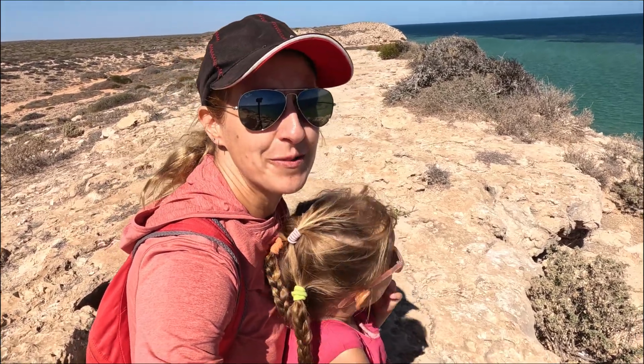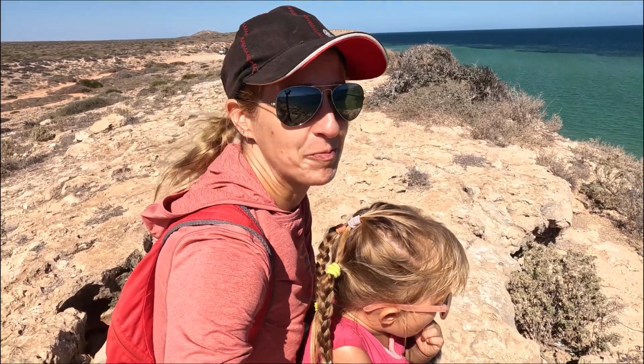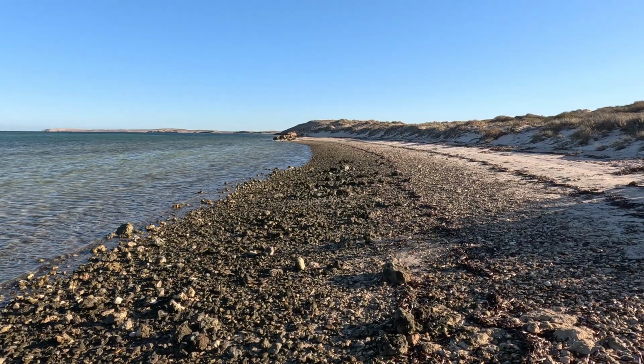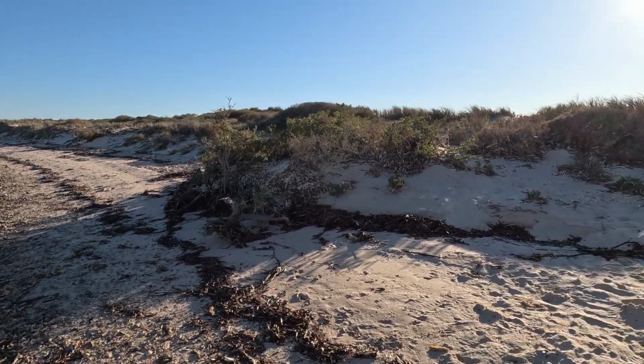Oh, we just spotted a manta ray actually. So we know there's one around there. See if I can get the drone up a bit later and see if we can find him a bit closer. The rest of the afternoon we spent building sandcastles on the beach and trying to spot the odd dugong.